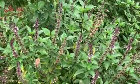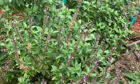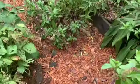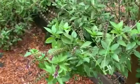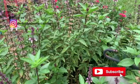And so here is another workhorse that we will definitely be adding to the garden as well. Now I'm going to move back because I have another pollinator that is visiting, and I don't want him to mistake my leg and sting me. So I'm going to move back and let's move on to plant number 3.